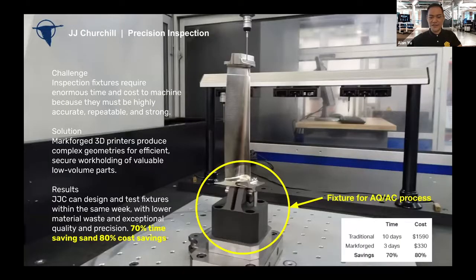J.J. Churchill uses it for precision inspection of very expensive parts, for example, a turbine blade. More importantly, why they use Markforged is that you need a strong part, but at the same time you don't want to scratch the component you're inspecting, because scratching this expensive component is a huge cost. So they don't want a metal material touching the part. They chose a composite material from Markforged. At the same time, they want it strong in nature so you can hold the shape and position nicely and do the day-to-day work. A composite printer with fiber reinforcement from Markforged can do the job: lightweight, strong, and at the same time non-marring.